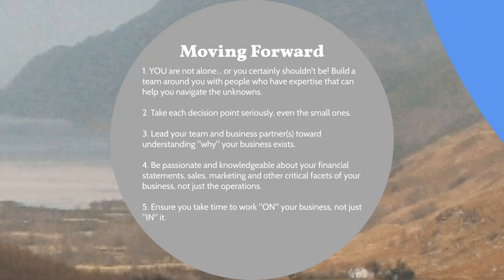Lead your team and business partners toward understanding why your business exists. If you're not working for something greater than your paycheck, you're probably not going to be in business for long. And if you are, you might not be that happy doing it. The book Start With Why by Simon Sinek helped me, and us at Social Pet, understand that we exist to enrich the lives of dogs and the relationships they share with those who love them. That is why we exist. That is why I'm talking to you today.